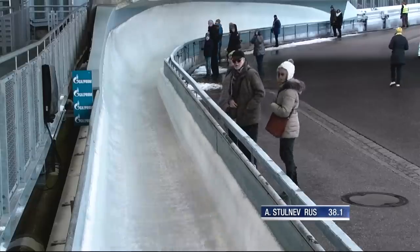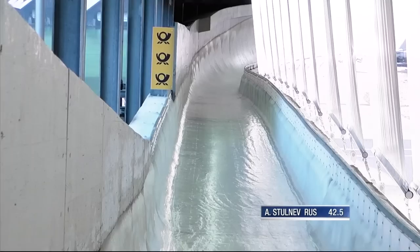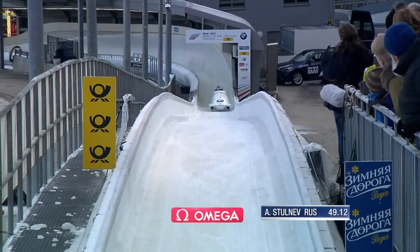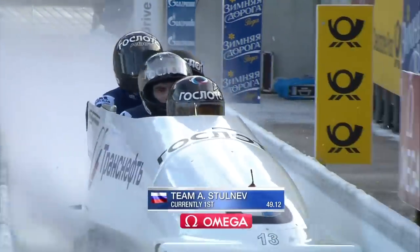That's pretty good. That's a really nice run from Stulnev. Two mans were a little bit more out of control going through there. Real high down in Echovand. Trying to carry the speed all the way uphill here to the line. First man down, 49.12. Track record is 48.65, so 6 tenths faster.